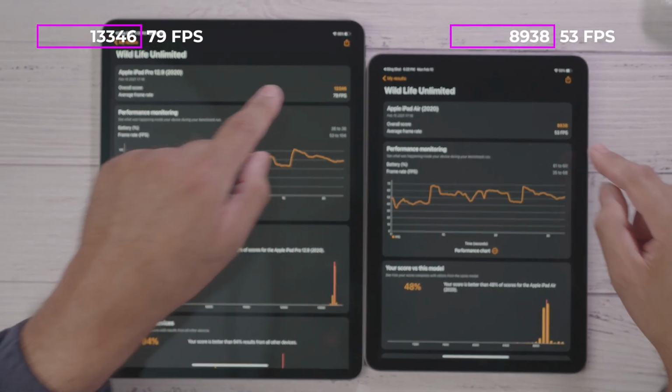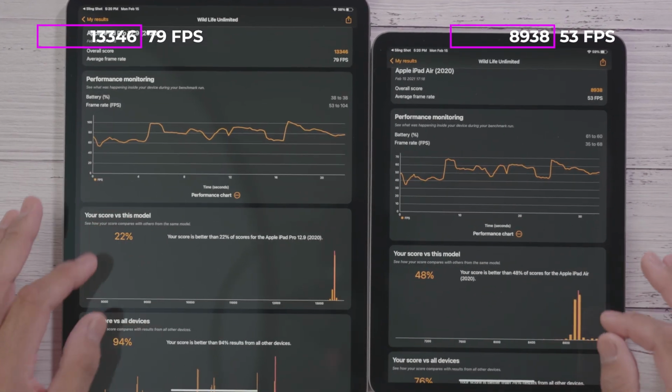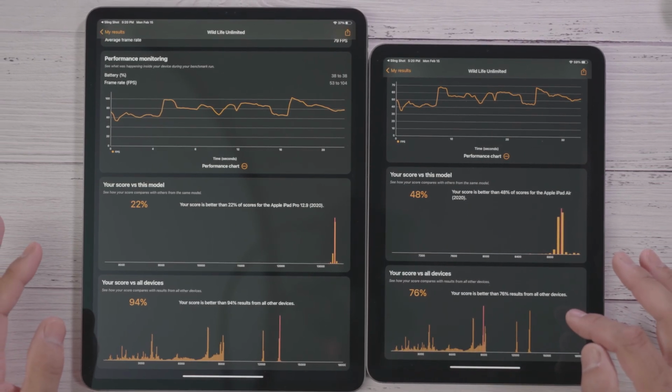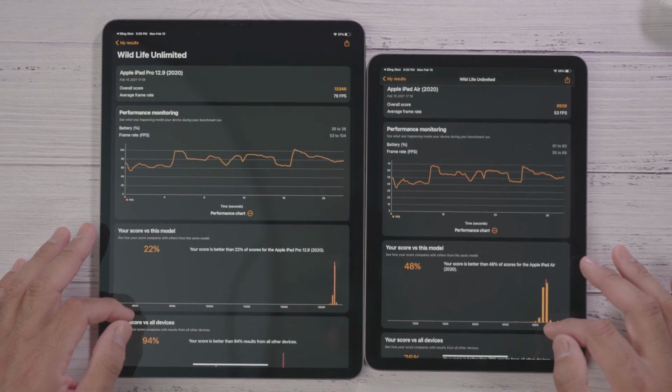The iPad Pro scored about 13,346 at 79 frames per second, and the iPad Air 4 scored 8938 at 53 frames per second. So the 8-core GPU does work on the iPad Pro.